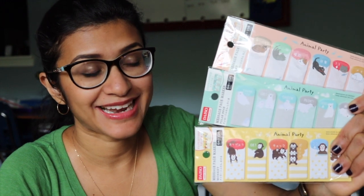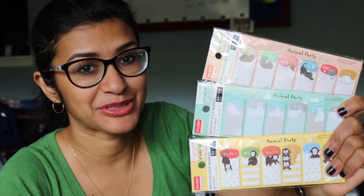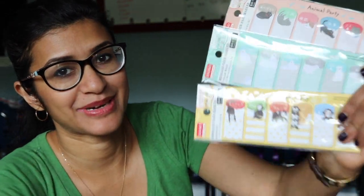So the office supply section at Daiso is fabulous, and I picked up these little page markers. I could have picked up all of them. They were all so cute. I had the hardest time deciding which ones I wanted this time. This one just has a variety of different cats. This one has polar bears, and this one has chimpanzees.